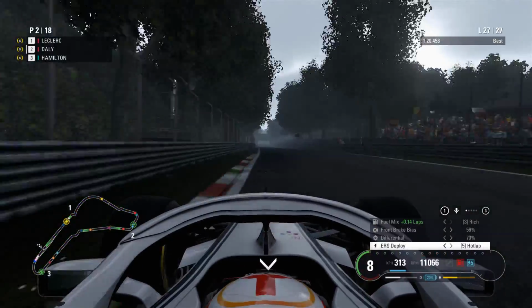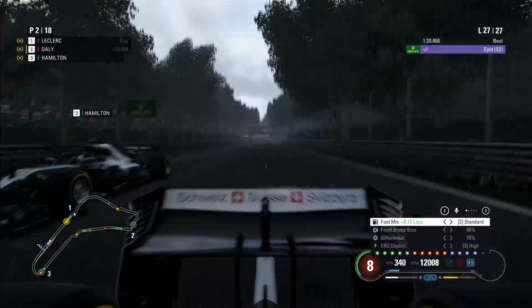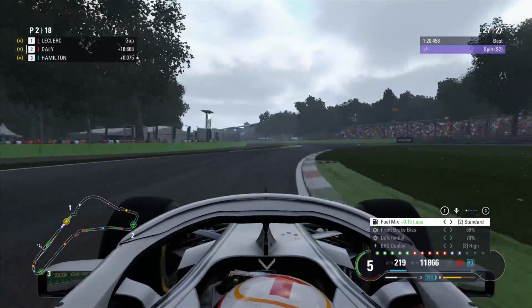Most of our battery as well is pretty much drained, and we're going to use up all of it now in an effort to keep Hamilton behind. The slipstream is so damn powerful. Would have been an interesting race to see what would have happened if the race was completely dry.